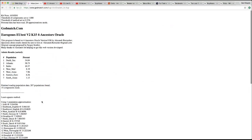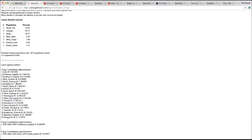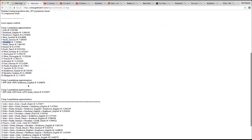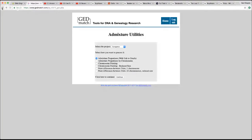But you can hit the oracle and see your closest population match. Well, number one's Irish, and South East English, West Scottish, Orcadian at number 6. That's Orkney. That's up at North Scotland, the Orkney Isles. Orcadian. Same again. They just mix a couple of the populations up. But interesting stuff again, guys.